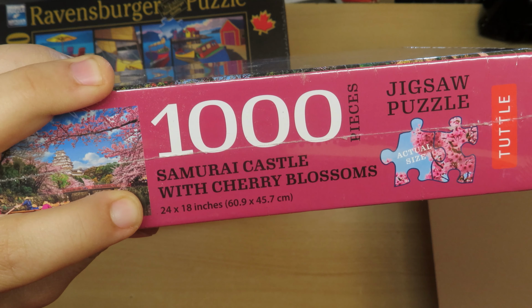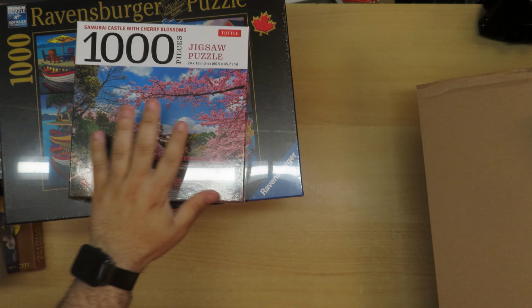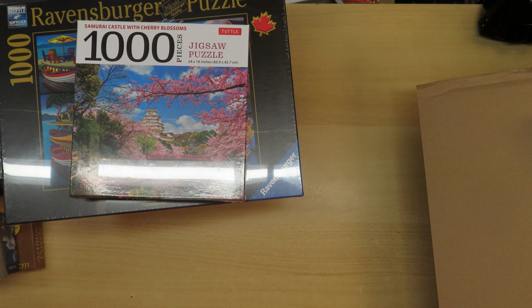So that was it from me for today. These are the jigsaw puzzles we had for today. Some quite interesting ones I find, but then again you have to tell me if you find them also interesting.